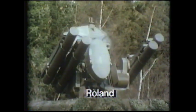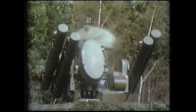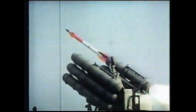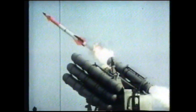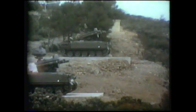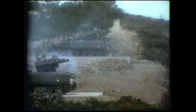European armies have favored radar-guided missiles. The Crotal is used for air-base protection, and it has been widely exported. The German and French armies use the radar-guided Roland missile system. A senior Roland program engineer describes the current effort.